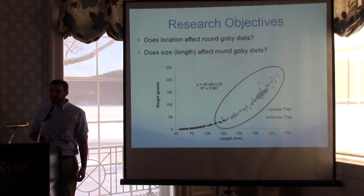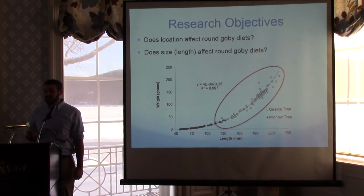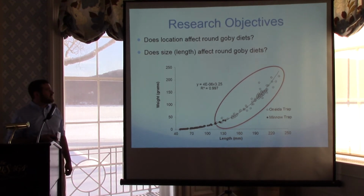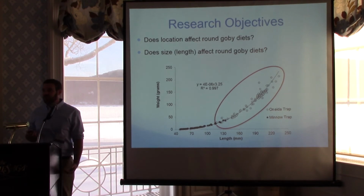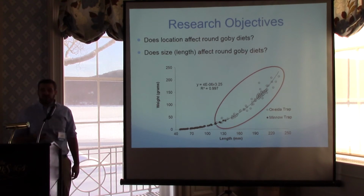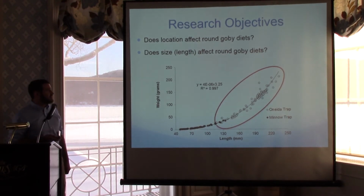So our research objectives for this were: does location matter? Are different bays behaving differently in the St. Lawrence River? Are gobies consuming different items? And also, does size or length affect round goby diets? What are these really, really large gobies, shown here in red, doing to the system? What are they feeding on? How much is that going to hurt our ecosystems?